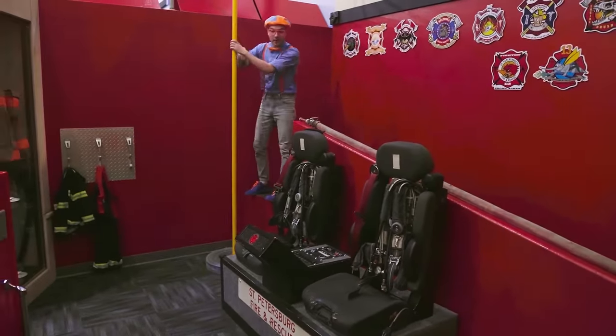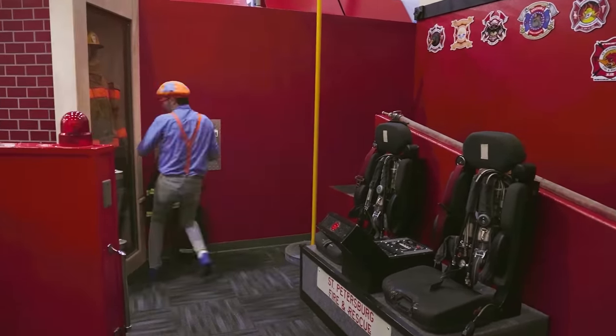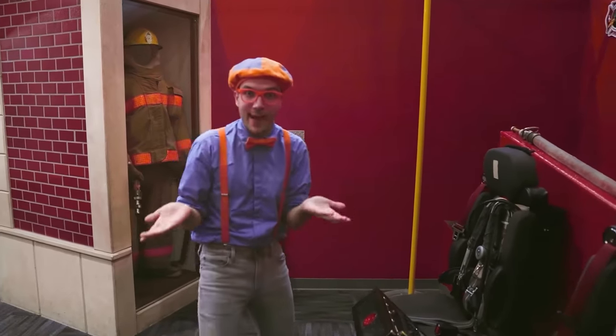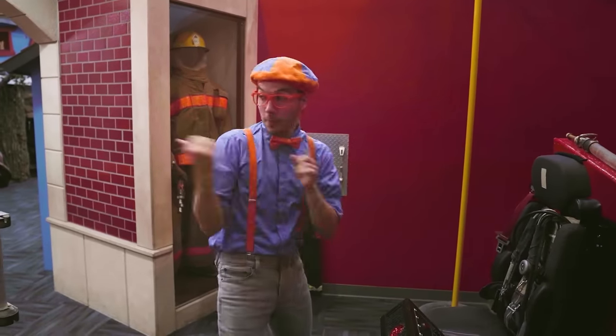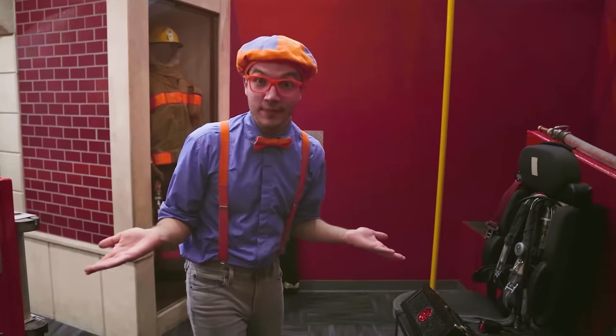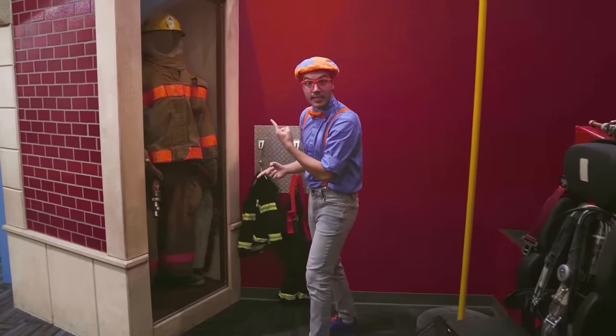Whoa, look at this. This is the fire pole. Whoa, the fire pole is really helpful because in a firehouse, the firefighters live up on the second floor and the fire truck is on the first floor. So the pole helps them not have to take the stairs.